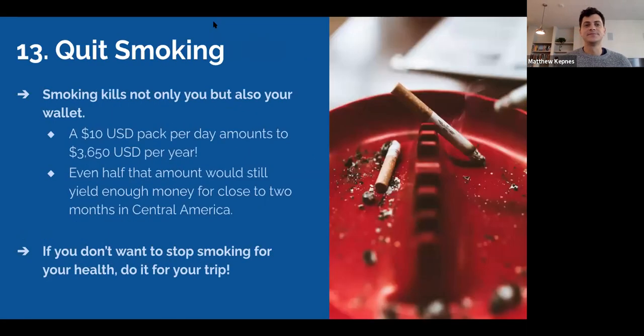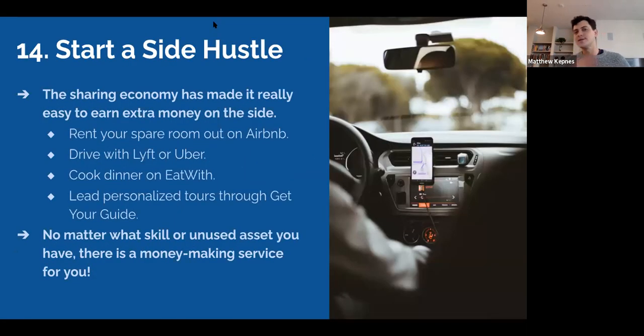Last two tips before we get into questions. One, start a side hustle. Don't rent out your spare room right now, because you don't want people in your house. But driving with Lyft, dinner with EatWith, being a TaskRabbit, doing tours with GetYourGuide. No matter what your skill set is, you can do it.